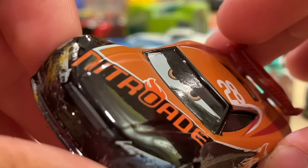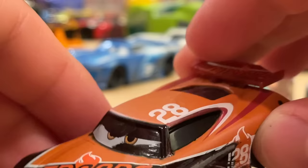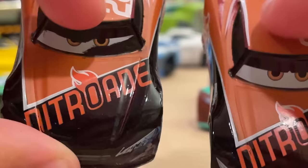But yeah, nice change of expression right there. The eyes already do look kind of weird on this Tim Treadless anyways. He's got this weird matte finish, which is why I got this FC factory custom in the first place. I like the matte finish and then the stark contrast with this glossy brown here. I thought it looked really good.